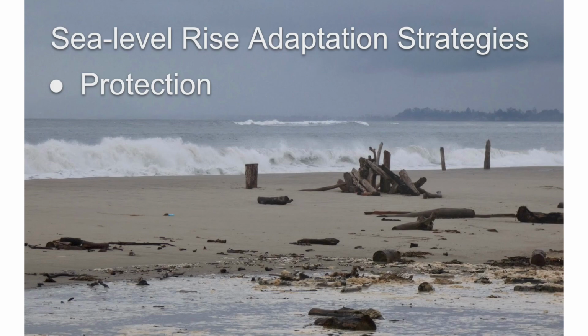There are a number of problems with protection. It's expensive, and it tends to become much more expensive and much less effective as sea level rise progresses. So it's useful early on, but then it becomes less useful. For that reason, as we get to 1 foot, and especially as we get to 2 feet of sea level rise, protection isn't really going to help us with the beach neighborhood. It's just not going to work.